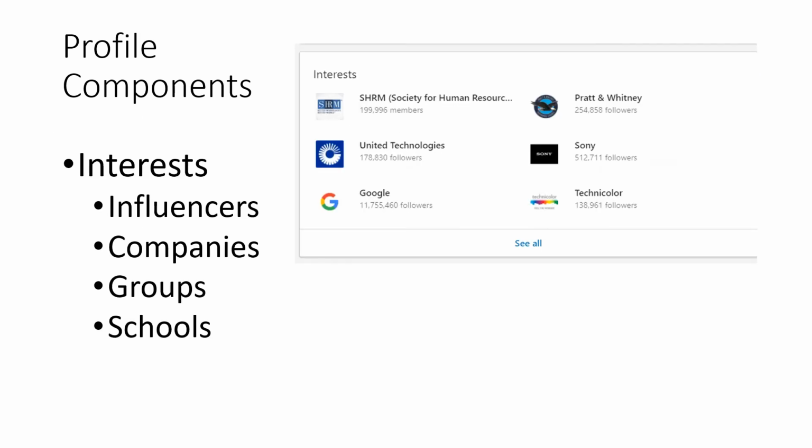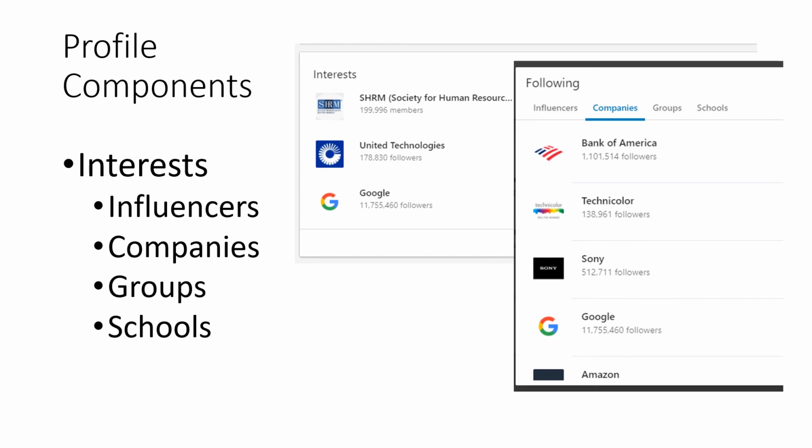This next part of your profile covers your interests. So this section includes influencers, companies, groups, and schools. So influencers are people like Bill Gates. They have a large following and are influential in their field. You may choose to follow companies to show interest and stay up on what they post. You may decide to join groups to see what's going on in your field and to connect with other members. And we will discuss groups more thoroughly later. Lastly, you can follow schools you've attended or are interested in attending in the future.